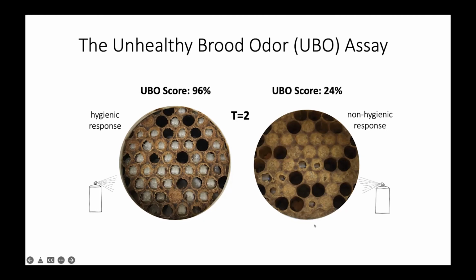My mind's going crazy now. I'm thinking maybe like healthy brood sensitivity or something, HBS. Yeah, send me all the ideas. I'm going to roll with HBS for now. I like it. Healthy brood sensitivity. Or maybe unhealthy brood sensitivity, UBS. But isn't that, that sounds like a bowel syndrome.